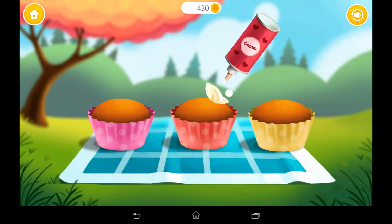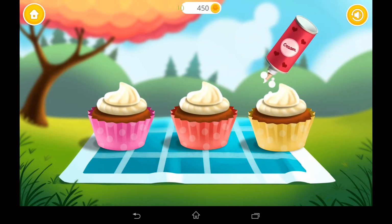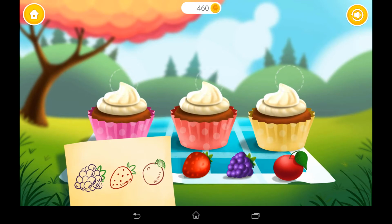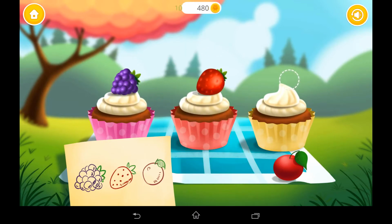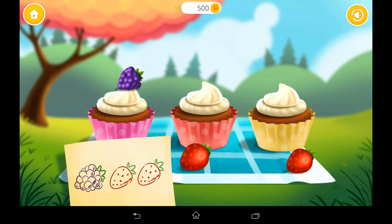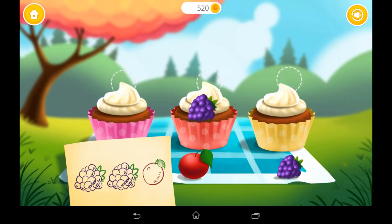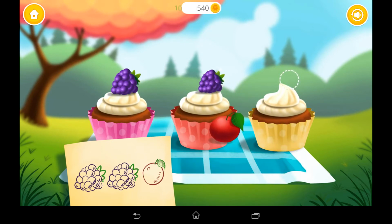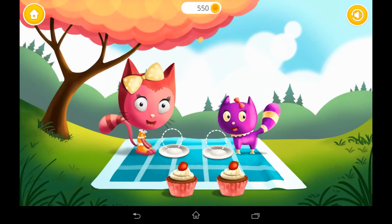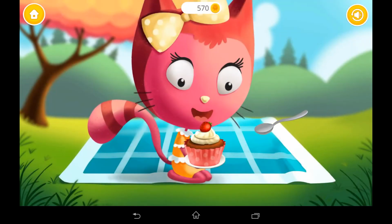Tea is done. Now prepare the cupcake. Look at the picture and arrange the toppings in the correct order. Once again. Do it one more time. Yay! Excellent. Smells good. Let's taste it. Use the spoon.